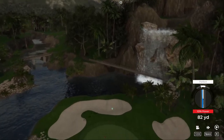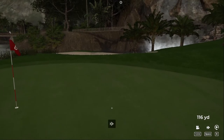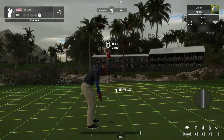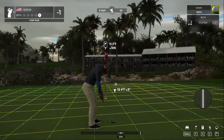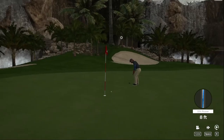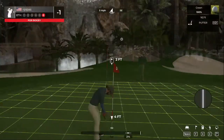All right, this is to set up our bogey, I think. Good work. No, set up a par. So we got an opportunity to make par here. About 11 feet. Let's see if we can do it. If we can get a par after going in the water. Oh, that would have been sweet. This one's for the bogey.